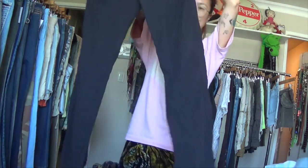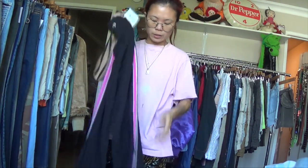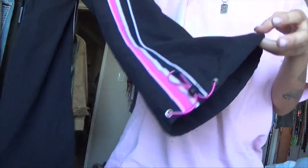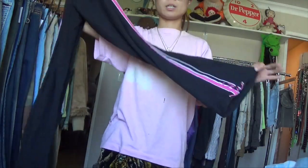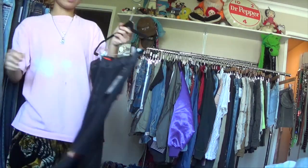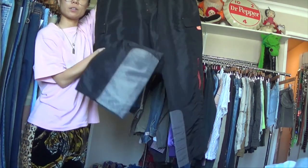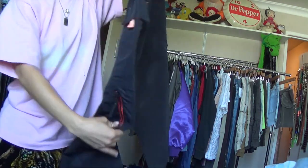These pair of track pants, I feel like they're a great classic low-rise pant, and then they have the bungee detail at the bottom so you can scrunch it depending on how you want to wear it. Also, I think these FUBU pants are really cool and they're deadstock tech wear. They have a little gray thing. There's the big pocket.